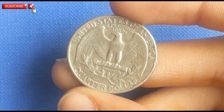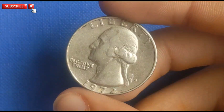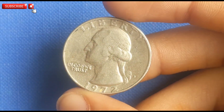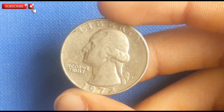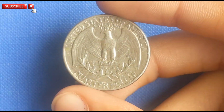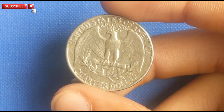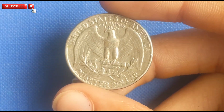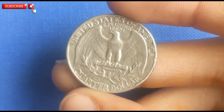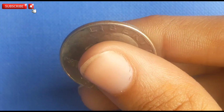Collectors seek out this particular coin for several reasons. First, the 1972 Washington Quarter is a representation of an era when America was undergoing significant social and economic changes. It serves as a tangible link to the past, a piece of history that one can hold in their hands. Second, its scarcity in top-tier condition makes it a prized possession for those looking to complete a high-grade Washington Quarter collection. The thrill of finding a nearly flawless specimen fuels the passion of collectors and numismatists alike.